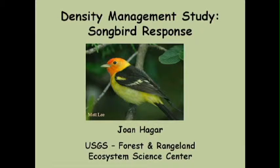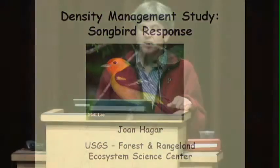So we have been talking about habitat all morning, and now we get to move into what the habitat is for, which is for the birds and other animals. So I'm going to be talking about results from the density management study, but with reference to other thinning studies.